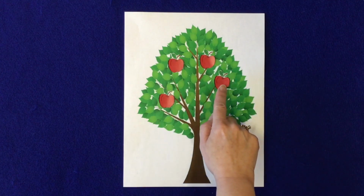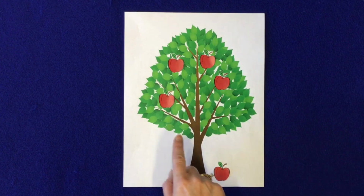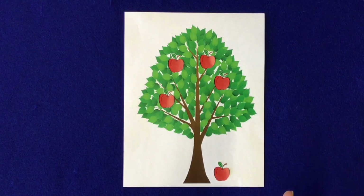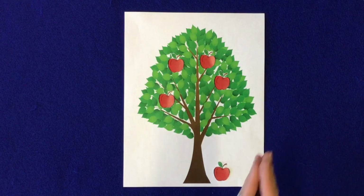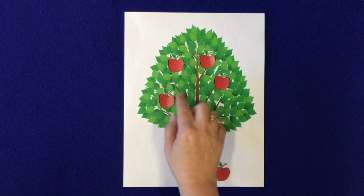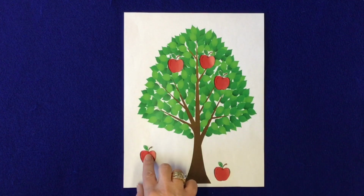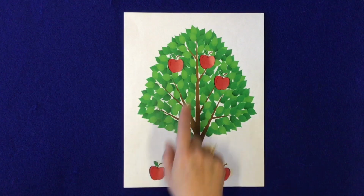1, 2, 3, 4. Way up high in the apple tree, 4 little apples smiled at me. Okay, everybody, you can use both your hands this time and shake our tree, make pretend. And I shook that tree as hard as I could. And down came an apple. Make believe you're going to eat it. Crunch, crunch, crunch. It was good. How many apples left, my friends?